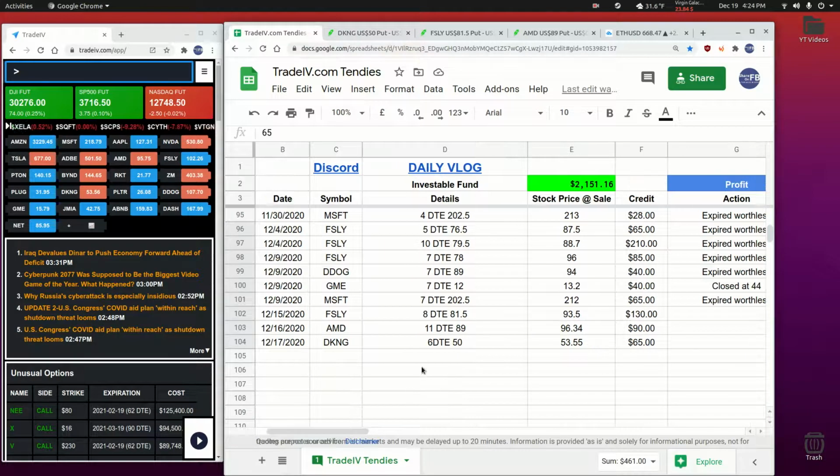If you remember from my last video, I am going to experiment with longer expiring options, anywhere from 6 to 10 days to expiration. This one is 11 days, so it's a bit longer than I usually do. And in turn, they will let me get more profits, more credits out of them. So that's the strategy right now.